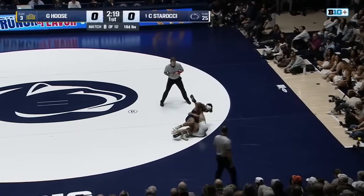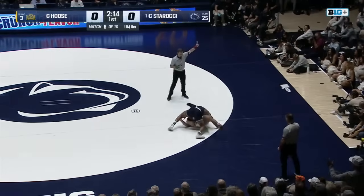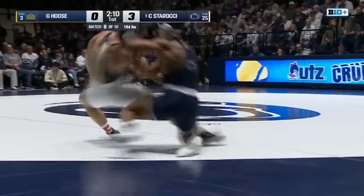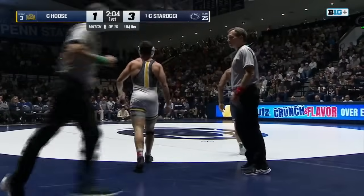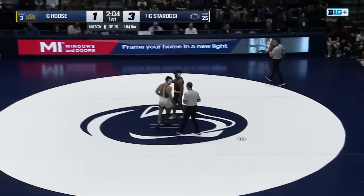And then soon he's going to try to turn over the body completely. Like Starocci trying to swim to a half. Gets his 3. Now working on that. That's beautiful. Nice awareness from the 4-time champ. Surprised they didn't give extra points there, but able to keep his back off the mat and escape his Hoose.